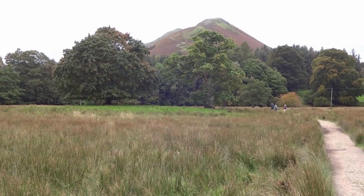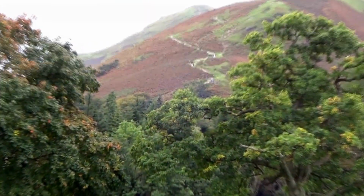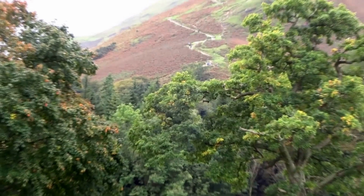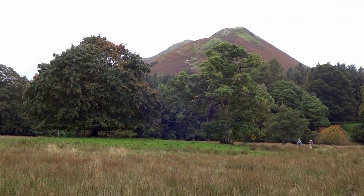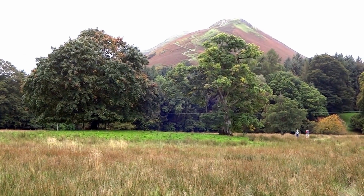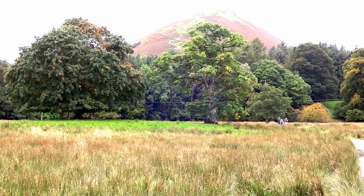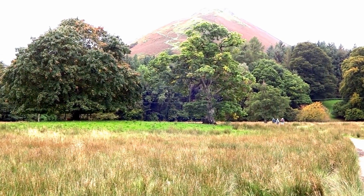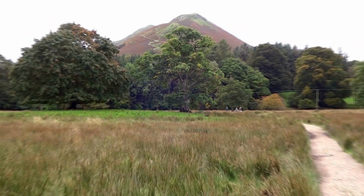Catbells. The zigzag path going up to the top. Walk around this time from Keswick rather than take the launch across. Parked in the football club, £3 all day. Pretty good. And walk around rather than park next to the lake where the launches are, and it's £7 all day.